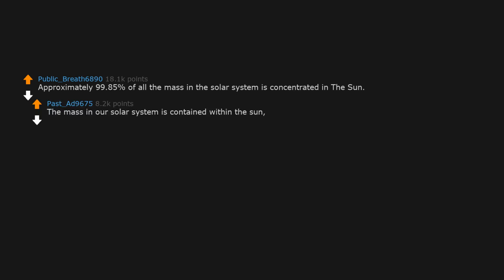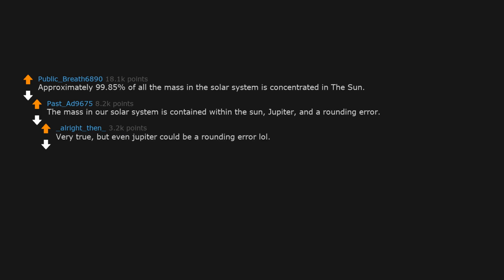Approximately 85% of all the mass in the solar system is concentrated in the sun. The mass in our solar system is contained within the sun. Jupiter. And a rounding error. Very true. But even Jupiter could be a rounding error lol.